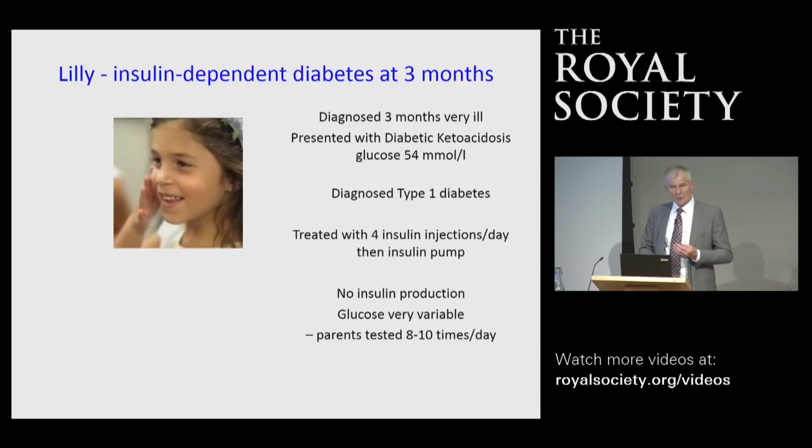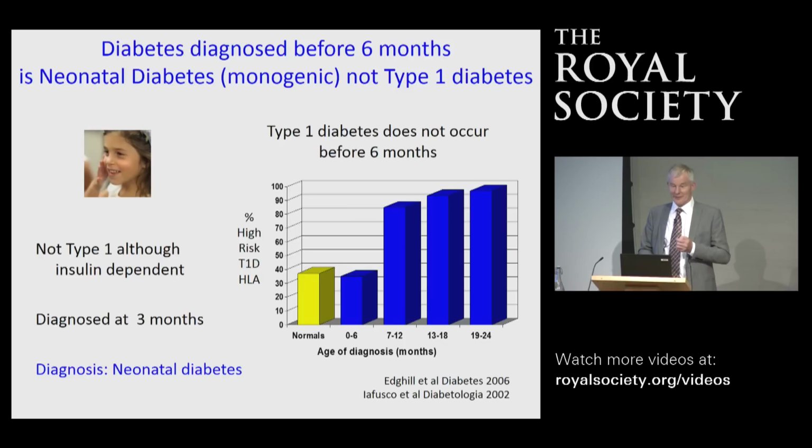And she was diagnosed as type 1 diabetes and went straight onto insulin. And that was reasonable because she was producing no insulin. And she had all the problems that people have when they produce no insulin, which is the blood sugar is very, very variable. And that was the real problem. The parents were getting up 2 or 3 times in the night to check her blood sugars. But despite that, she had severe hypos, resulting in seizures during the night. And they became major fundraisers for the JDRF, for type 1 diabetes. Unfortunately, they were raising money for the wrong people, because she didn't have type 1 diabetes.